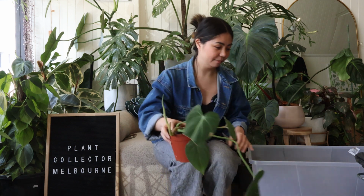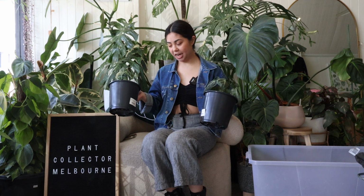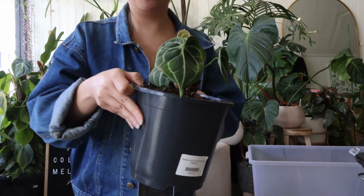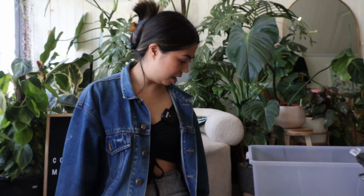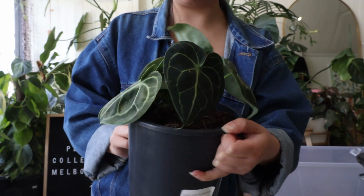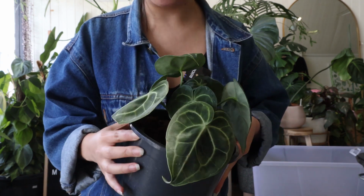I also picked up these Anthurium clarinervium from a grower, a supplier down south, and they're not looking so hot. I have a feeling it's because, let me show you up close, these look like they are being overwatered. You can see some paling. Actually, this one's not too bad, but it's not super dark. Here for contrast, you've got the darkness of that leaf, but then these discolored leaves. I think it is a combination of overwatering.